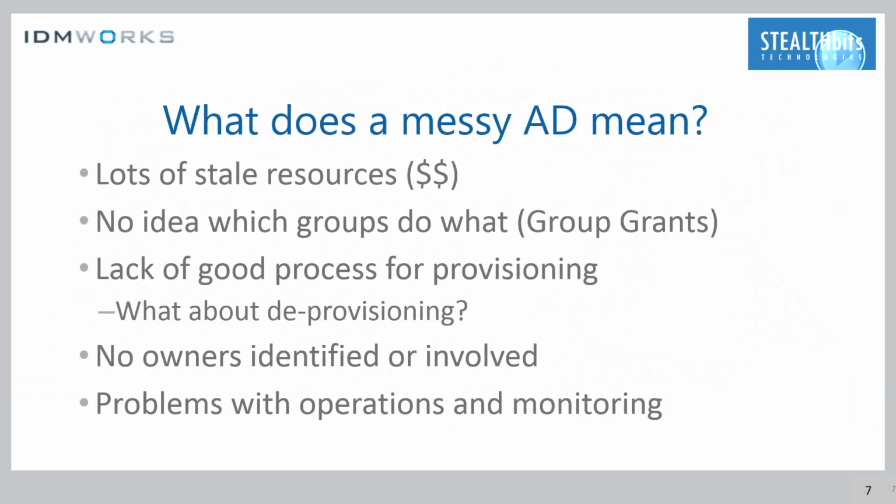When I join the organization, what's the process for my user account and my authorization and my group membership? How does that all work? And then maybe more importantly, when I no longer need that access or my account no longer needs to be provisioned, what's the process for deprovisioning? Is that repeatable? You know, if my role changes, do I lose access to all of the previous resources that I had access to?